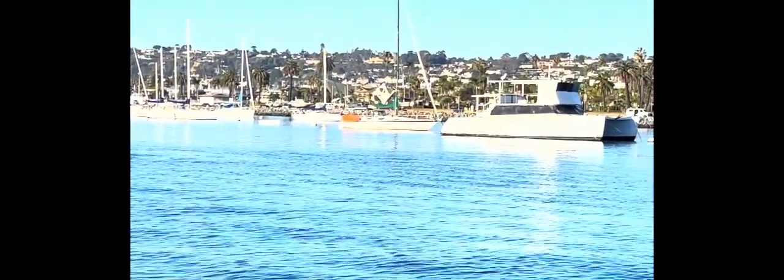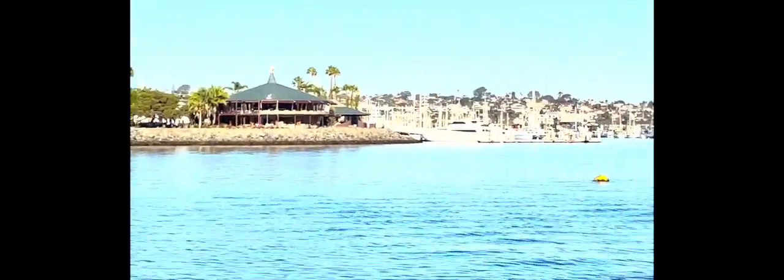Yeah, exciting morning here on Felicita. Let me show you how far we got. Our mooring ball is there. That's our dinghy. We're going around that corner.